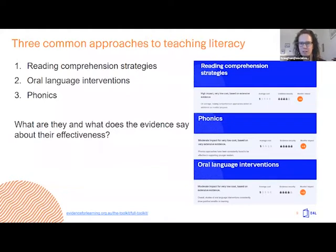And then we've also got phonics there. And have a look at oral language interventions. So we can see they've all got low average cost, the same low average cost, relatively compared to the rest of the toolkit. In fact, there's only 1 5 padlock rating for evidence security, and I'll walk you through what that exactly means in a second, and that is for phonics. So we know that that has the best evidence base, the best depth and breadth of evidence that the toolkit can bring, and the rest have 4 padlocks, which is very high as well.